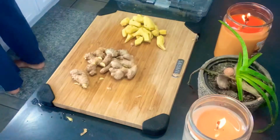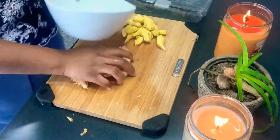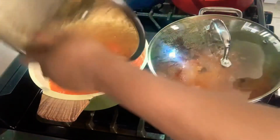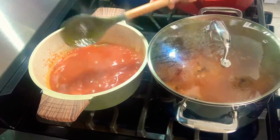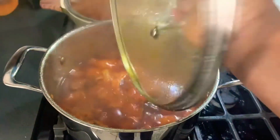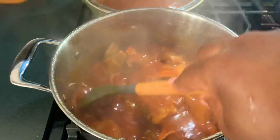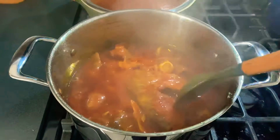So right here, you would notice that I started peeling and I went to sit down a little bit, watched some TV. And that's one way you can keep yourself busy when you're cooking. You can have some music going, you can be listening to an audio book, or just watching a show, and it just makes the process a lot easier and enjoyable, because it gets tiring, but when you keep your mind on something else, it makes the process a lot easier.